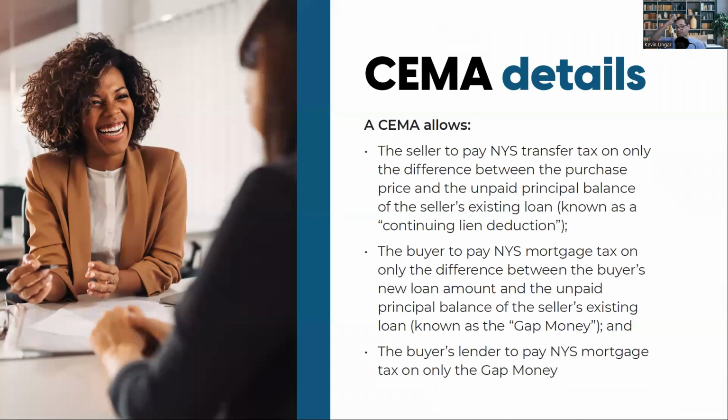Let's get into some detail on the CEMA and what it accomplishes for all parties. A CEMA allows for 1, the seller to pay New York State transfer tax on only the difference between the purchase price and the unpaid principal balance of the seller's existing loan, known as a continuing lien deduction. 2, the buyer to pay New York State mortgage tax on only the difference between the buyer's new loan amount and the unpaid principal balance of the seller's existing loan, known as the gap money. And 3, the buyer's lender to pay New York State mortgage tax on only the gap money.